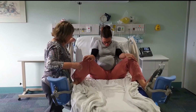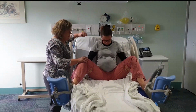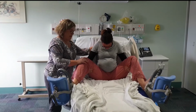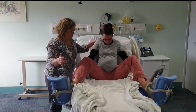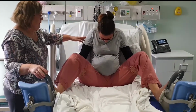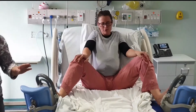That's the way. Good work. Yeah. Grabbing behind the knees is great, and the chin on the chest. It's just the perfect way of getting that bit of traction going, similar to with the bar. It's whatever suits you. That's important. Well done, Sally. Perfect. Oh, you're making good progress.